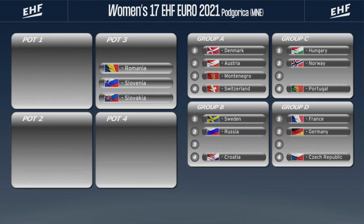And we head back now to the guys that will make the decisions. Actually, we'll just give it one more minute. So Montenegro, the hosts, the first time that they will be hosting this particular tournament, the Women's 17 Euro 2021. It will take place in Podgorica between the 5th and the 10th of August, and the Montenegrin Federation have decided that Group A is for them, alongside Denmark, of course, the 3 times winners themselves, Switzerland and Austria.